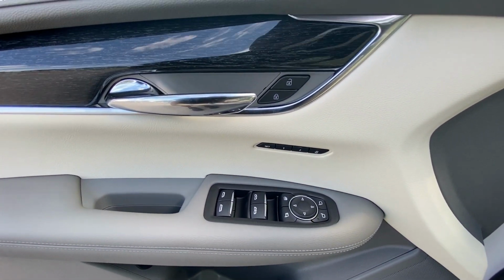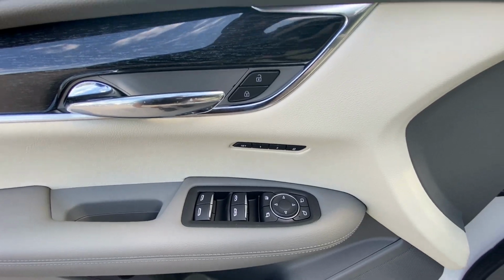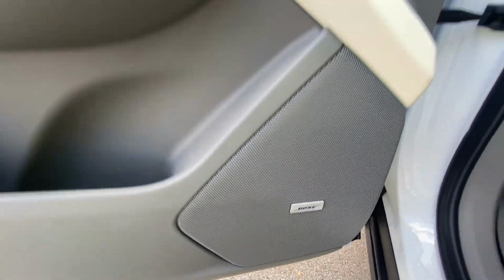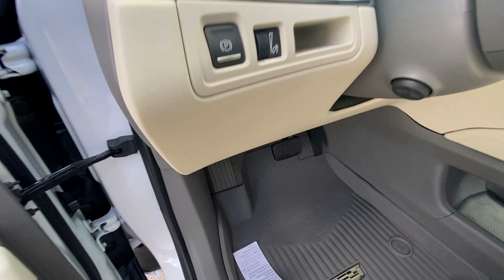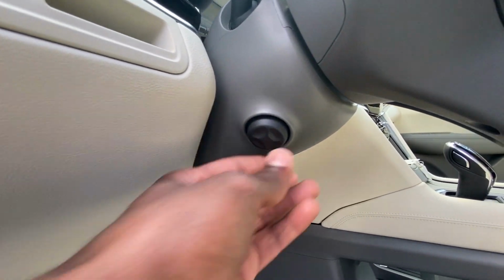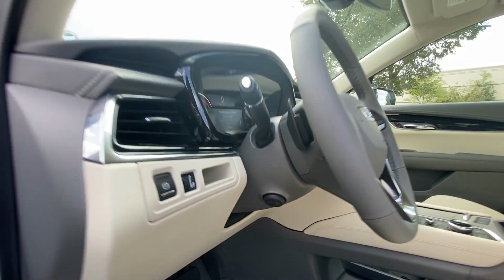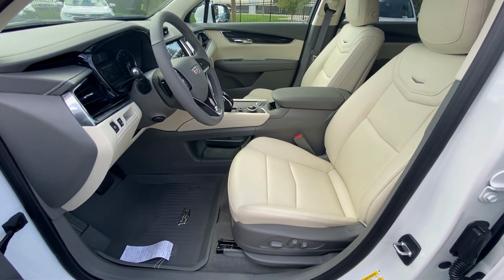And here are the controls for your power door locks, power windows, power mirrors, and power folding mirrors along with memory seating. You have a Bose sound system. And there's your electronic parking brake. And you also have power tilt and telescoping for your leather wrapped steering wheel. And your driver's seat is power with power lumbar support.